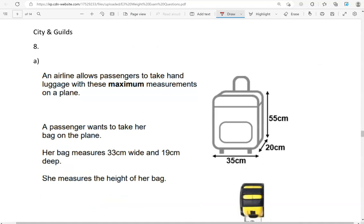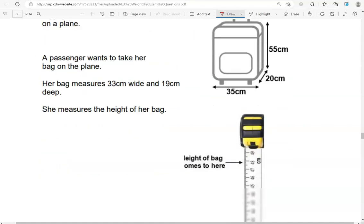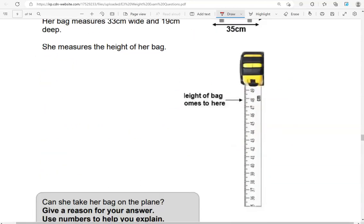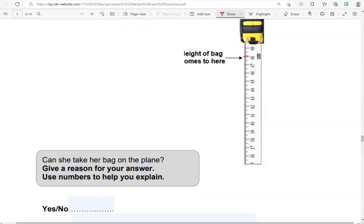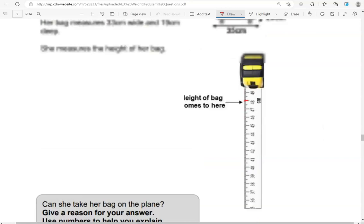An airline allows passengers to take hand luggage with these maximum measurements on a plane. The passenger wants to take a bag on the plane. Her bag measures 33 centimeters wide and 19 centimeters deep. She measures the height of her bag. So the height of the bag comes to here, which is nearly 48 centimeters. Can she take her bag on the plane? Give a reason for your answer. Use numbers to help you explain.